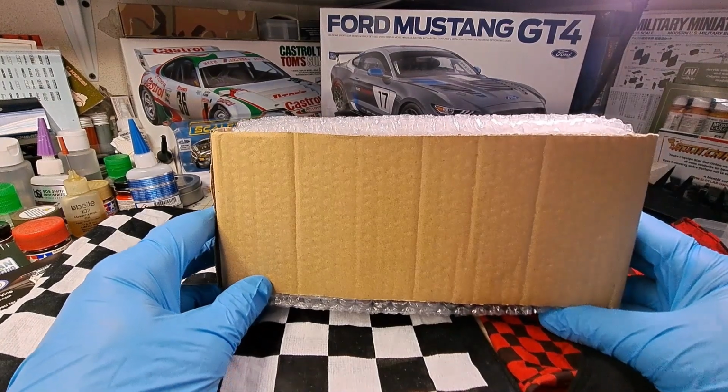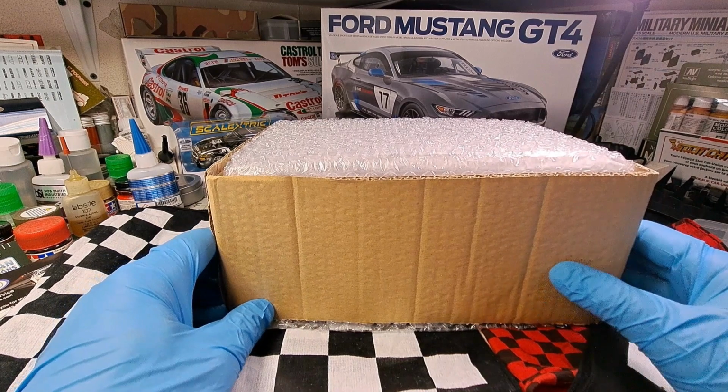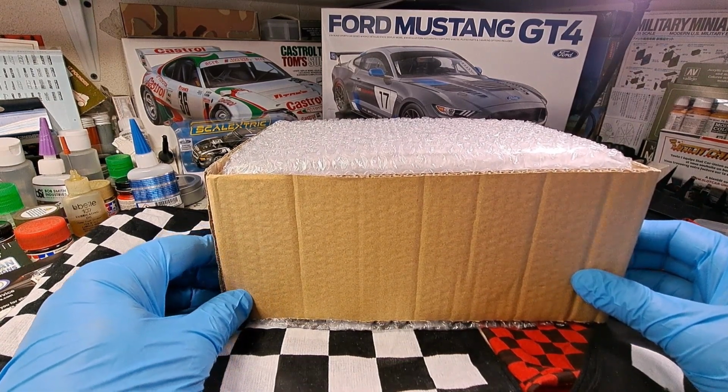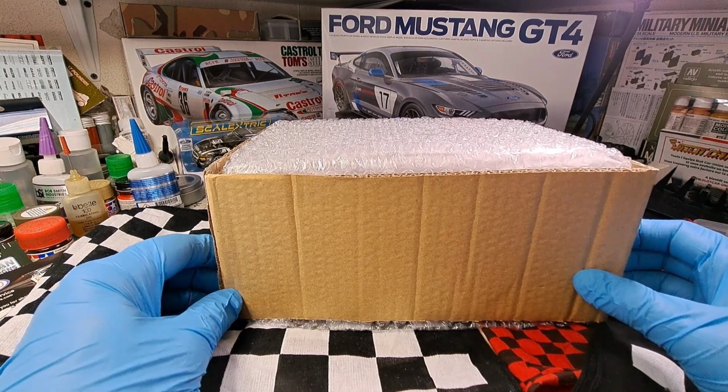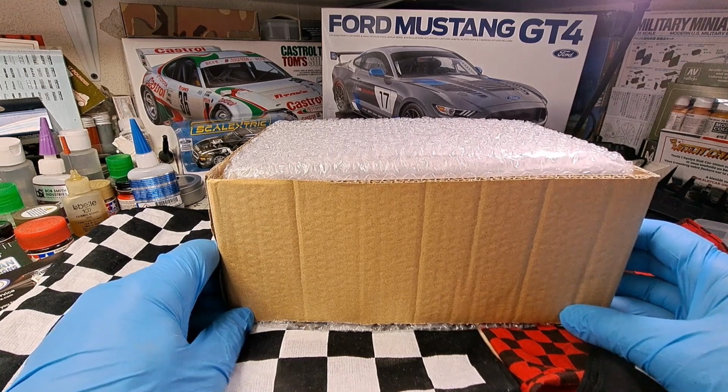124 scale slot car. It's a Ferrari 575 GTC. I don't have one of these in my collection. Now, this one apparently is a limited run. It's only available in Europe, I guess. Carrera slots just listed them for like under $100. So I decided to bite the bullet, pull the trigger, and get one of these things.